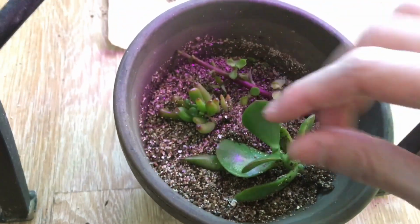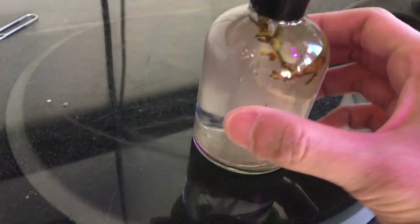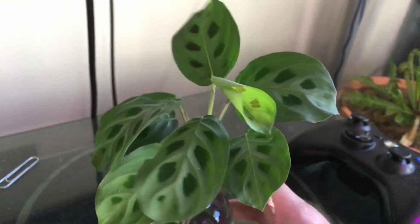And the prayer plant, I put it into a bigger container. You can see it has rooted nicely, and it just looks really cute. It's a tiny prayer plant.